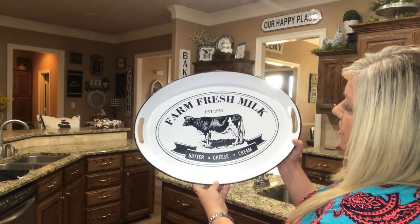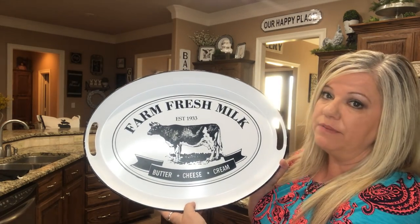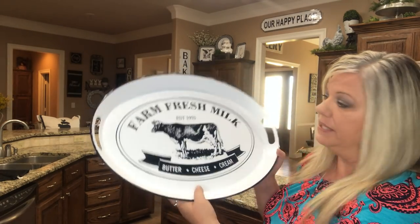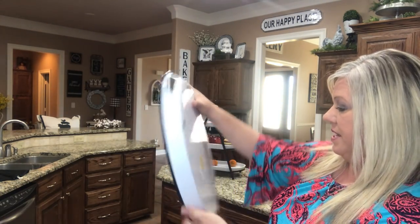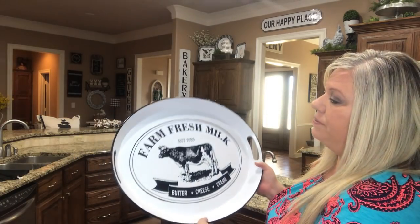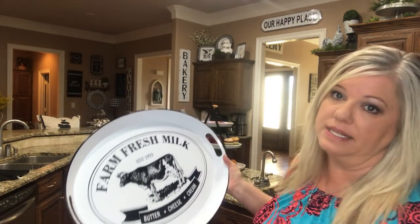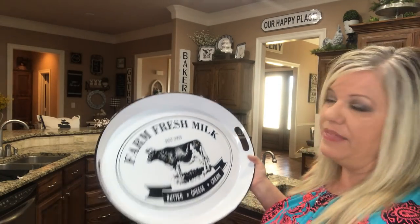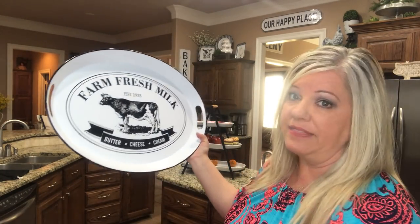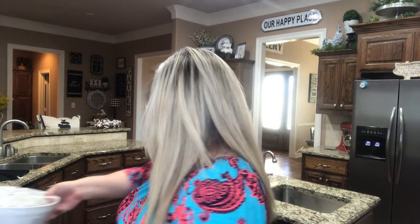And then I got this tray, Farm Fresh Milk. I thought it was really cute. I got it the other day whenever me and my oldest boy went out shopping. It was $14.99. But I think I'm going to put it on top of the china cabinet. Probably not today. I don't feel like climbing up there. But I think I'm going to set it up there, and I think that'll be cute. That's all I have in here.